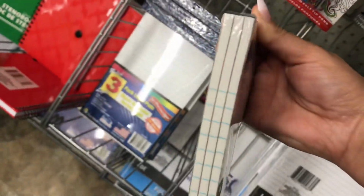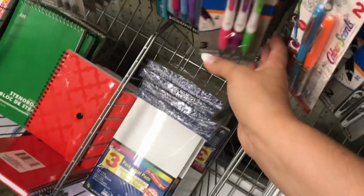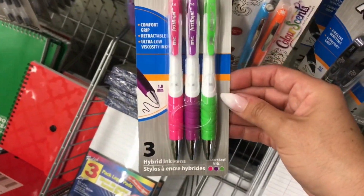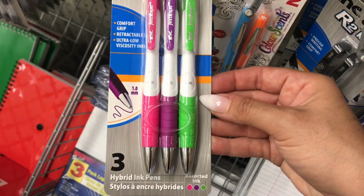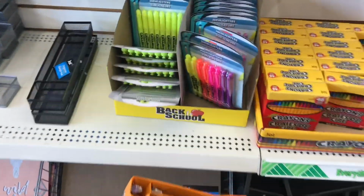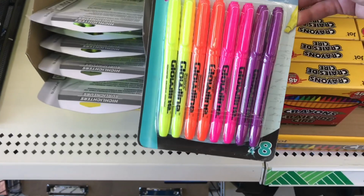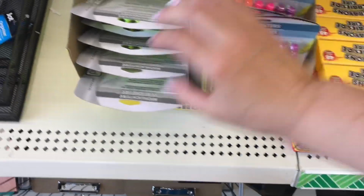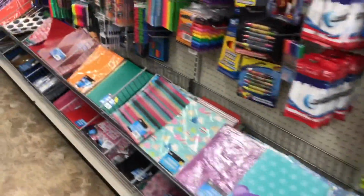Well, these little legal pads are new to me. I had never noticed them before. A 3-pack, that's pretty good value. And these pens are new to me. I think I haven't seen them before, or if I have, I haven't paid close attention. And go through here and see if there's anything. Oh, I have seen that these are the double packs versus only one of each color in the other packs. So if I see them in the store, I'll definitely point that out to you.